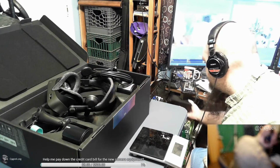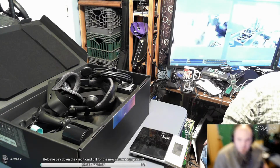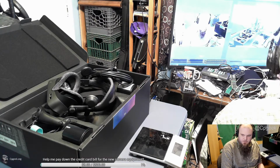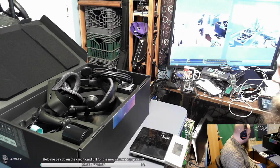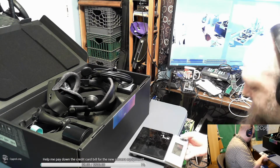The Index is a big one. Very heavy. I can just feel that picking it up. So I don't like how heavy it is. I'm hoping that they make another one that's a little lighter. Yeah. So let's continue the unboxing.